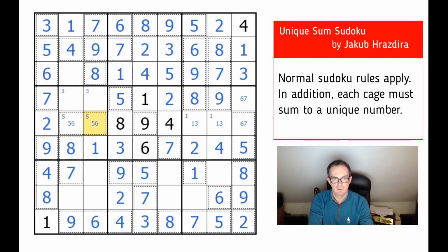Can't be 7. Right, so we've got an 11 total and a 13 total. So I need this to be a 12 total to be a unique sum. So that must be in that order. This is 3 and 4. That must be a 2. 6 and 5 in that order. Down here we need 2, 3 and 5. So 5, 2, 3.